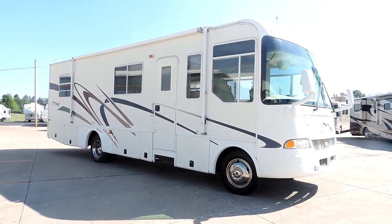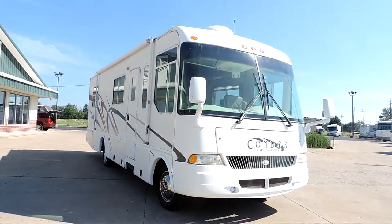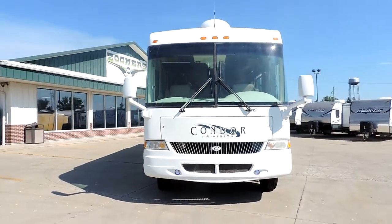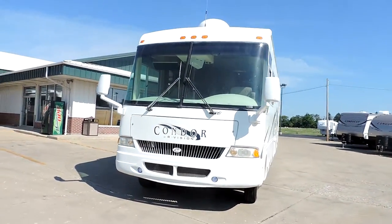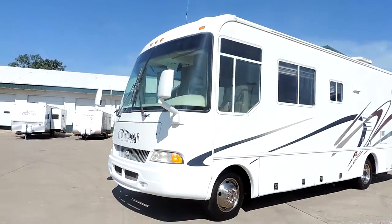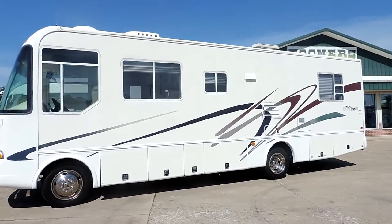This is a very nice clean unit. Just got this unit in. Has an in-motion satellite system, a TracVision. It's on a Workhorse chassis. Nice smooth sides, full basement storage, 19 and a half inch wheels and tires.